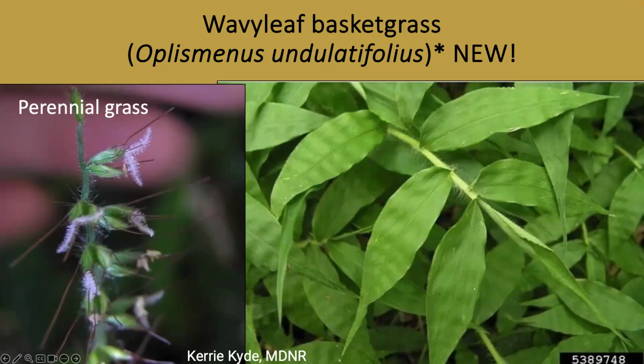This is, again, a smaller grass. It has relatively wide leaves, so about a half inch wide, and this sort of ripply or wavy feature to them. On the left-hand picture, another distinction to the wavy leaf basket grass are these long pin-shaped structures called awns. So these awns help the seeds to attach to things like your clothing or your pet's fur.